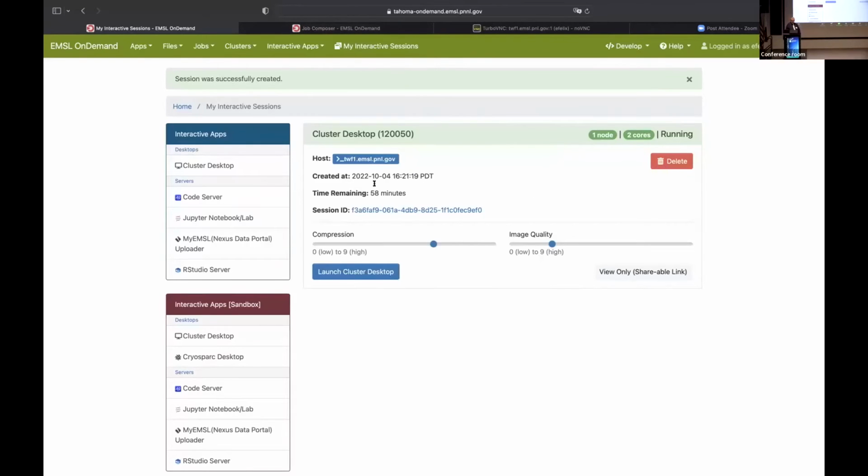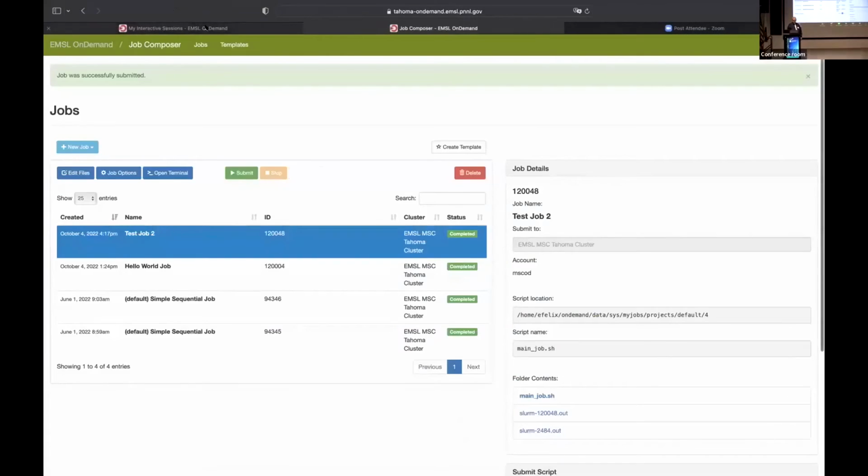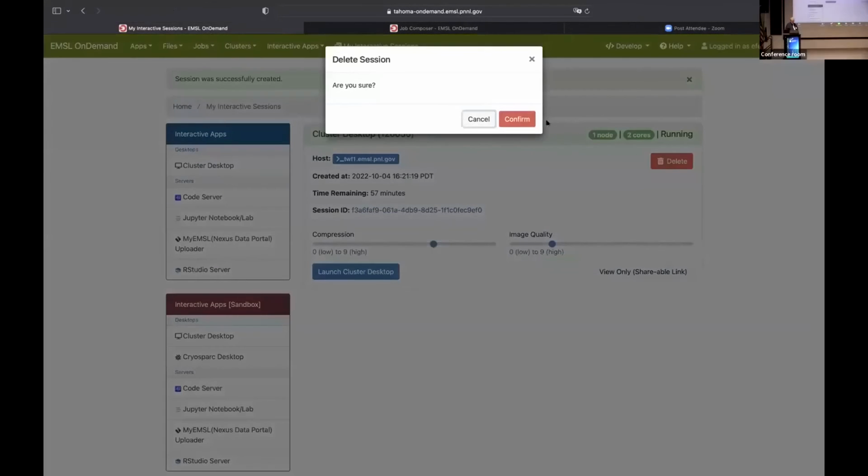Once you're done, we selected an hour, but if we don't want to just let it sit around, you can just close it out. And then you click this delete button and it goes and cancels the Slurm job to clean it up.